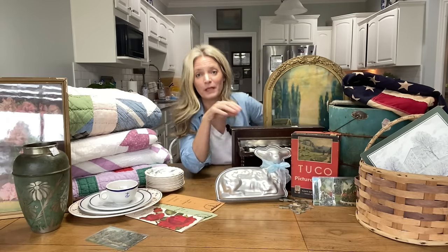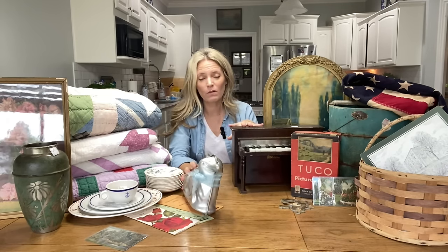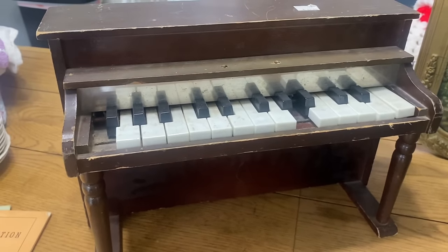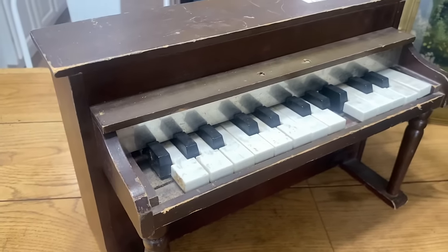And then of course the little tiny piano. Let's move this guy so you can see it. Remember seeing this probably in the footage. I'm a sucker for anything miniature. So this needs to be cleaned up a little bit. I'm probably going to put some hemp oil on it to try and fix some of the scratches and stuff that are on it. It is missing a couple keys, but for me, it is just a super cute decor piece.